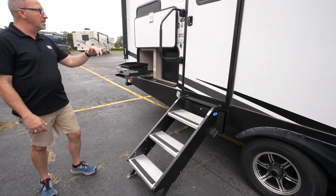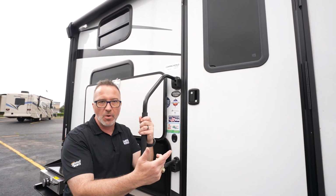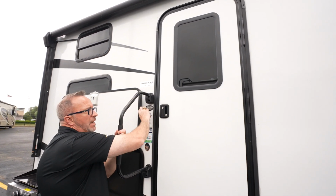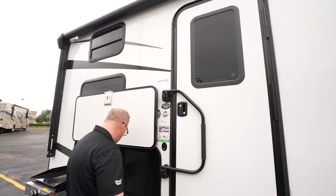Solid step over steps leading into the main entry point here. And you do have Azdel on these sidewalls. Graphite composite, doesn't absorb moisture, doesn't off gas. So it really does a good job of not only making sure that you don't get warping because of moisture, it helps with that insulation. Extra large door handle, doubles as a door guard.